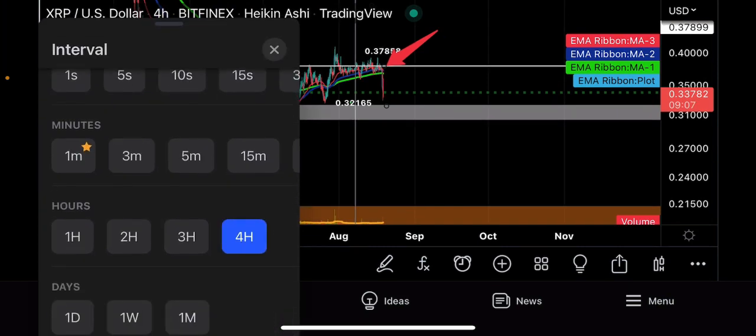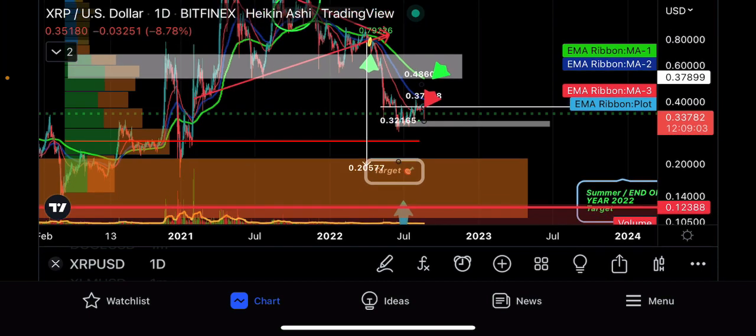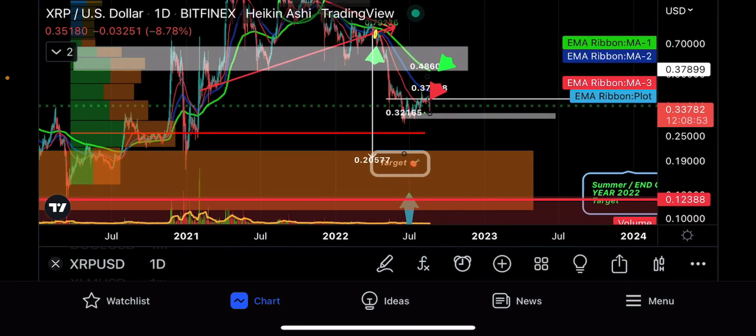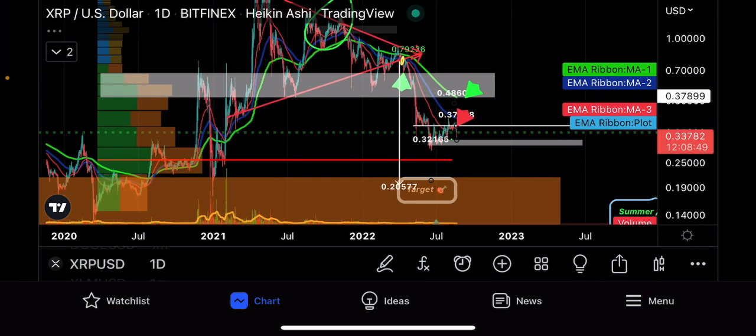If we zoom out here, what I'm talking about, you see we zoom out, and then we give you guys a nice little view. When we were in that big 12 and a half, almost 13 month consolidation, which was a symmetrical triangle, the technical target is there in white, down at about 18 to 20 cents on a pattern breakdown. And we're halfway there, over half, 70% there.